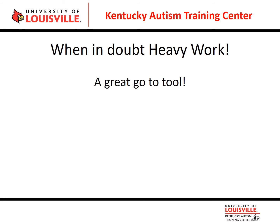We have talked about a lot of different sensory areas, and it can be confusing to figure out how to get started and to know what's the right thing to do for the right child. So my general advice is, when you don't know, go with heavy work. It is a great go-to tool, and we're going to talk specifically next about some heavy work strategies.